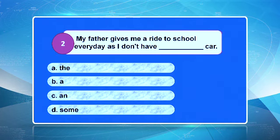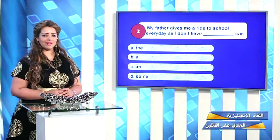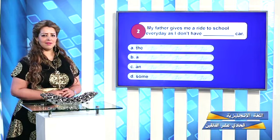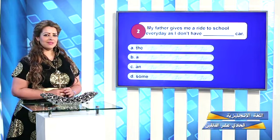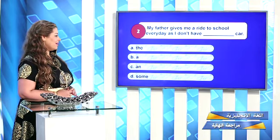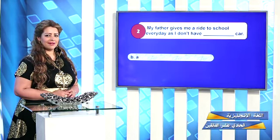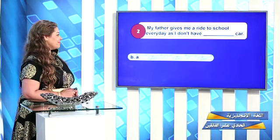Number two, my father gives me a ride to school every day as I don't have the car, a car, an car, or some car. Which one do you think? Car. What is car? The, a, an, or some? It is a car. Very good.